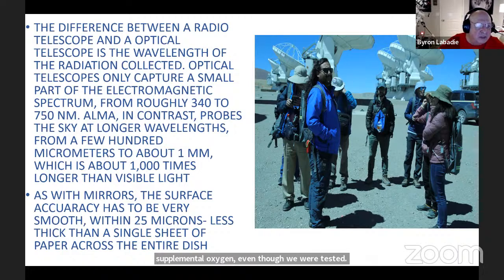But the difference between a radio telescope and an optical telescope is the wavelength of the radiation collected. Optical telescopes only capture a very small part of the electromagnetic spectrum, roughly from the cutoff in the blue of 340 nanometers up to visible red at 750 nanometers. ALMA, in contrast, probes the sky at longer wavelengths from a few hundred microns to about 1 millimeter, which is about 1,000 times longer than visible light in the spectrum. It operates primarily in the lower end of the radio waves.